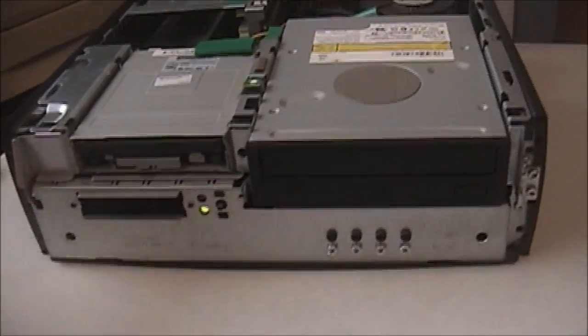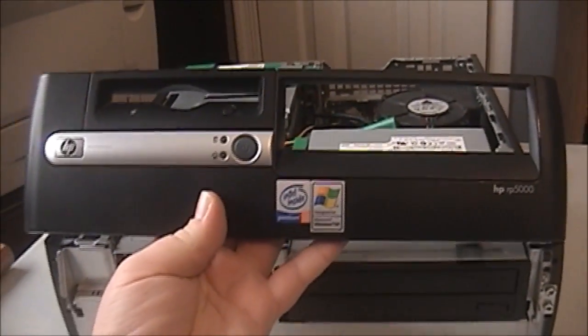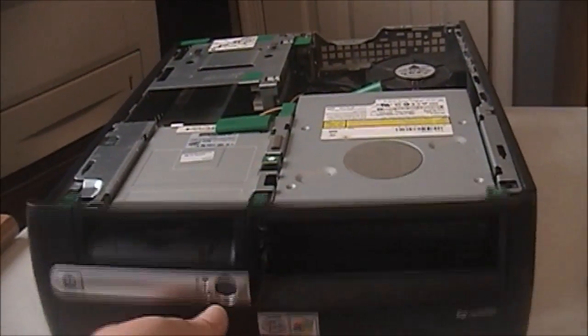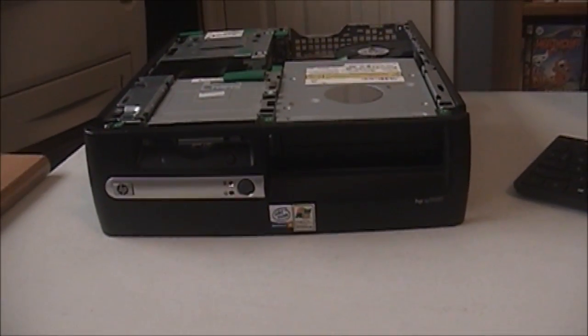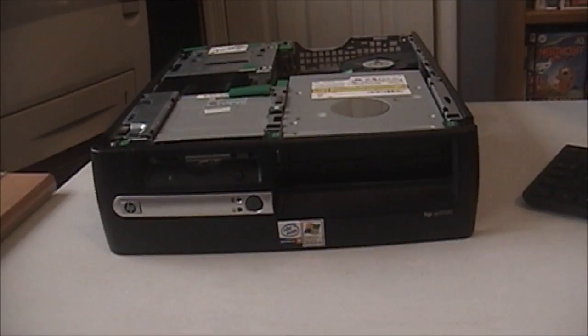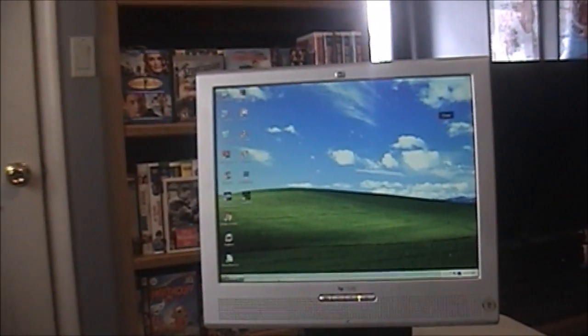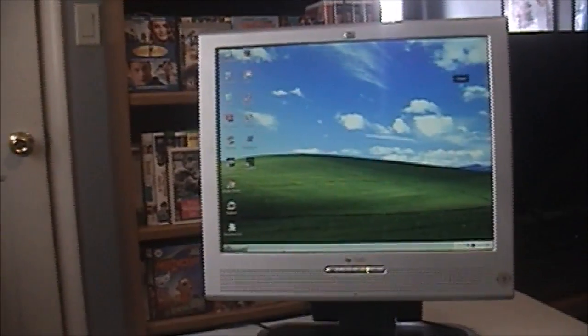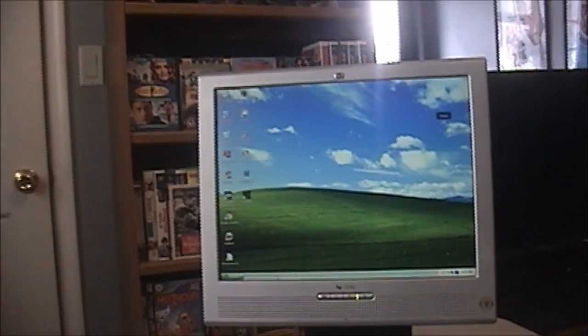So this was a quick review of my HP rp5000. Expect this to be in future videos for sure. I haven't really decided what I'm actually going to do with this other than playing some games, and I will try to capture some gameplay with this computer. I have not quite finished the installation. I still have to do some updates and install the .NET Framework so I can put CD Burner XP Pro on this computer.